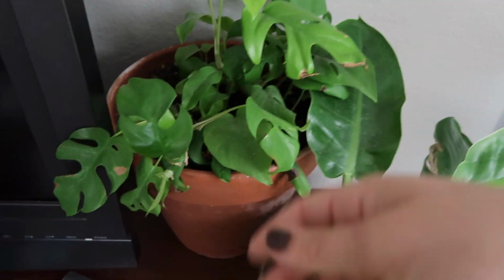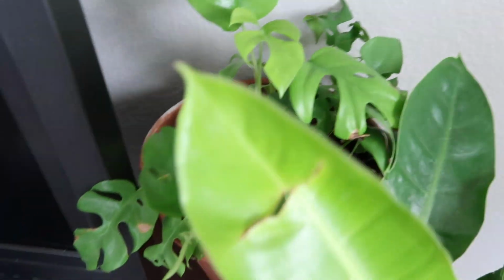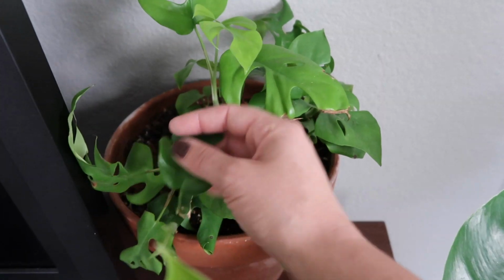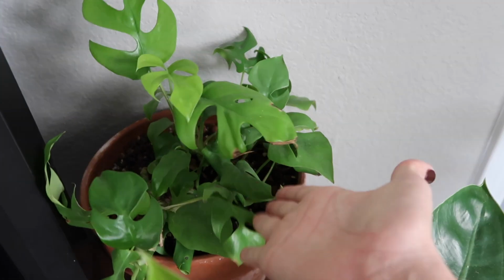Living your best life. And then my other Rhaphidophora tetrasperma that is really just determined to not grow for me right now. I'm really hoping we start to see a little bit more hustle and a little bit more effort from you, because at this point I'm pretty disappointed that I spent about $40 on all of this and you're just taking your sweet time to, you know, do anything.